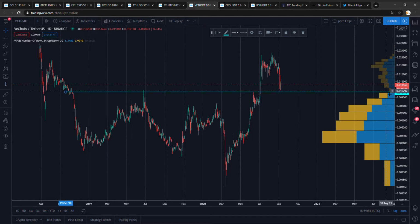It's a little volume gap, but you need to have a premium account on TradingView to be able to use it. I mean, feed chain is on support right now. They touched it. They're bouncing a little bit. And yeah, feed chain is not even looking that bad compared to others. It's not even looking that bad.